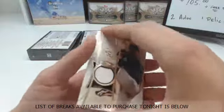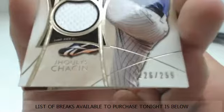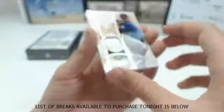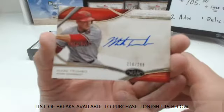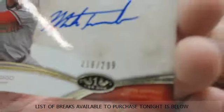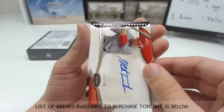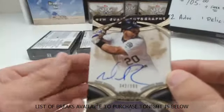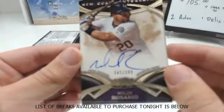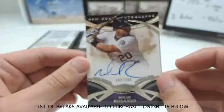I think. Julius Chacin, 226 of 299 for the Colorado Rockies. Mark Trumbo, 218 of 299, Diamondbacks. And behind that, new guard autographs for the Colorado Rockies, Willian Rosario. 342 of 399, that's box for the Rockies.